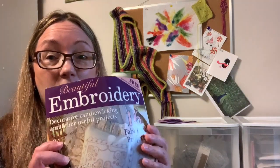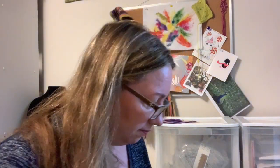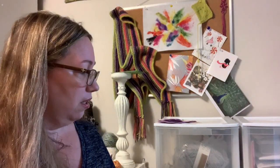And I did a few projects when I was a teenager. And then it was one of those crafts that kind of fell off the radar. And it was really, really hard to find any projects. So of course I've looked on Pinterest and there are a few things out there. But that's probably why I bought this, was candle wicking. Anyways, the rest of this drawer is magazines.